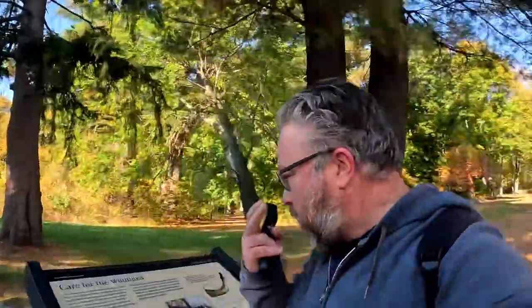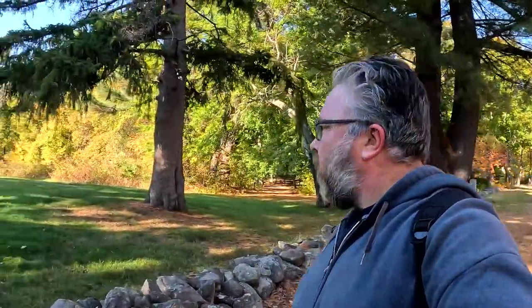Here's another house that was here during the battle. The Fiske Farm. I guess they tore it down in 1955. But that's where Fiske Hill gets its name. The Fiske House. This is it. End of the road.